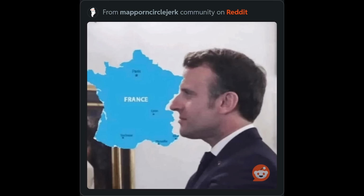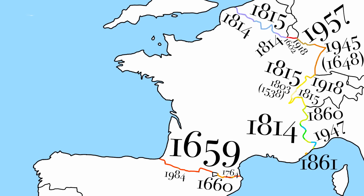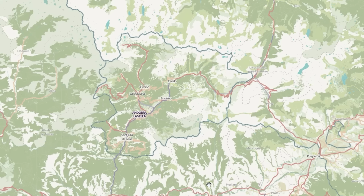Nevertheless, Andorra is a sovereign country and has a total of 57 kilometers of borders with France. Similarly to the Franco-Spanish border, this one also goes back to the 17th century. In 1607, the county of Foix was incorporated into the French royal domain, making the French head of state Andorra's co-prince, and the county's southern border Andorra's northern border towards France.